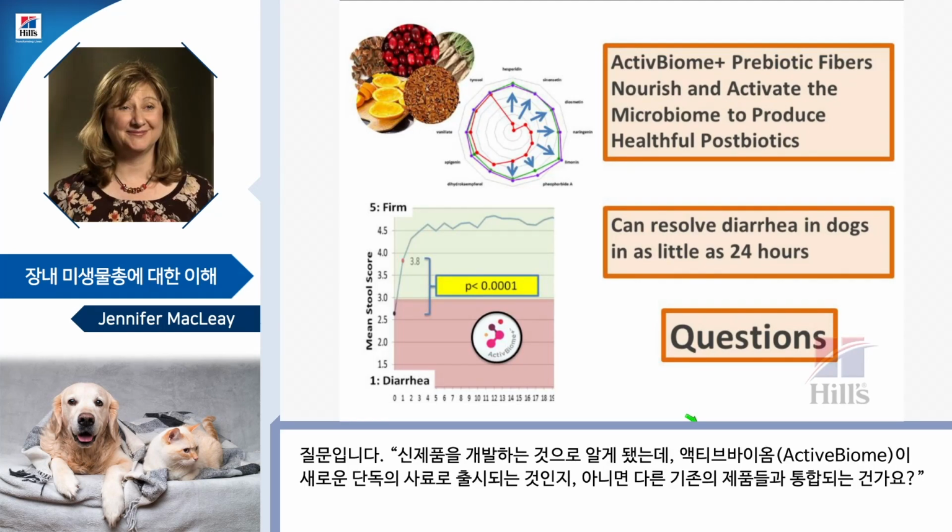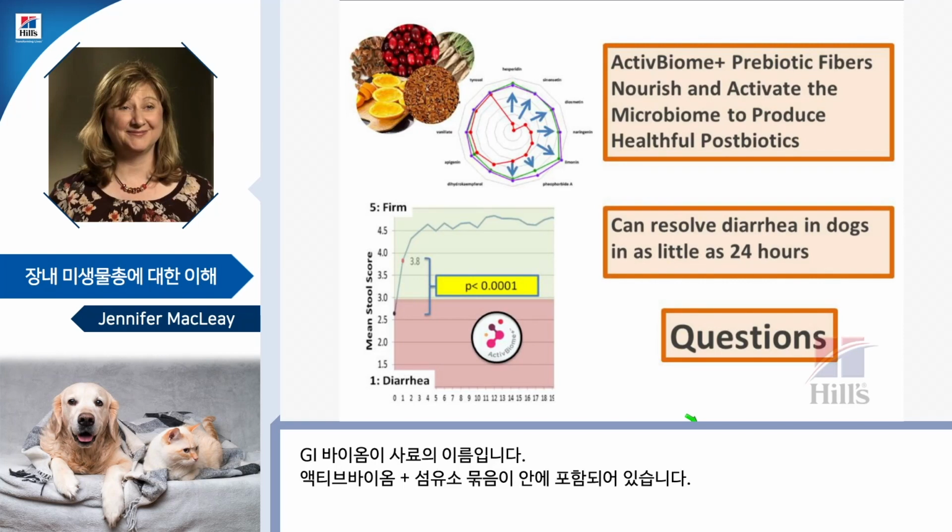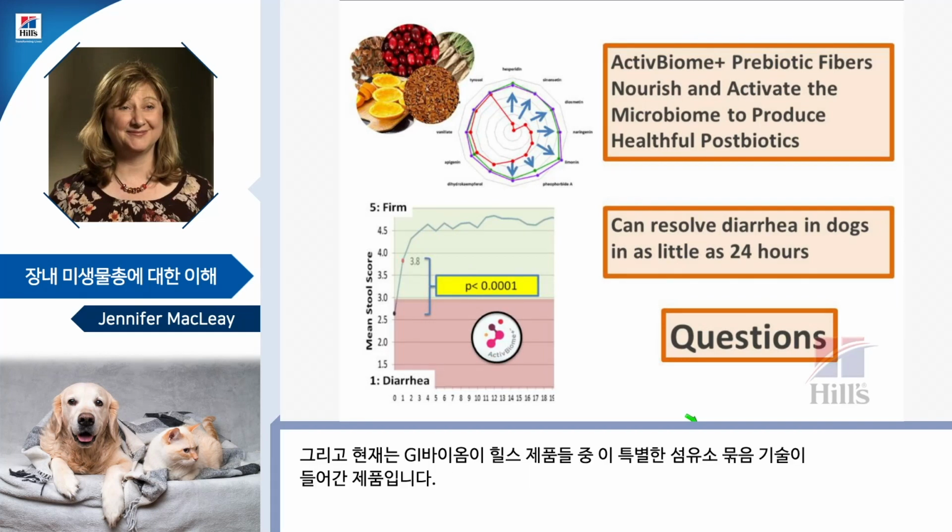So I guess the big question, since this is a new product that's developing, is the Active Biome going to be a product on its own, in its own special food, or is it going to be something that is going to be incorporated into some existing food? So gastrointestinal biome is the name of the food, and it will have the Active Biome Plus fiber bundle in it. And right now, that is the place that you will find this particular fiber bundle within our portfolio.